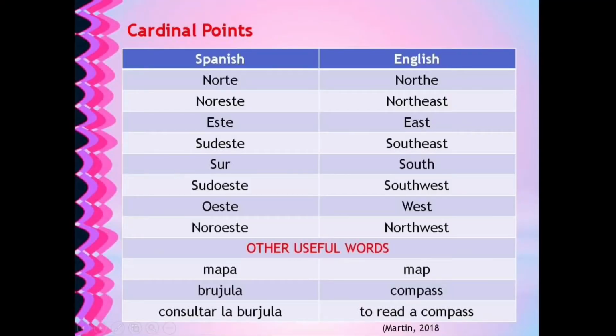Learning how to express the cardinal points in Spanish could be very useful when you are using a map or you want to indicate where a place is with respect to another. Here is the list of the cardinal points: norte, noreste, este, sudeste, sur, sudoeste, oeste, noroeste. Other useful words: mapa, brújula, consultar la brújula.